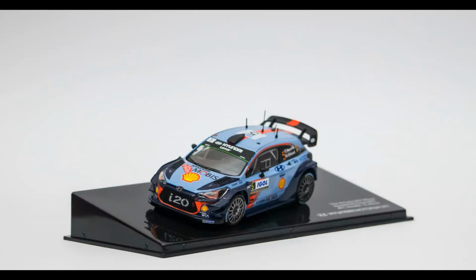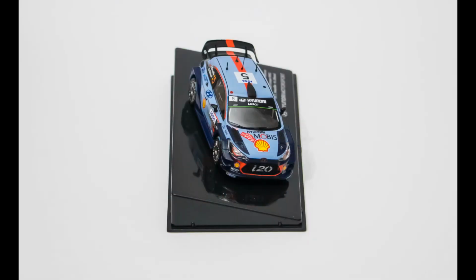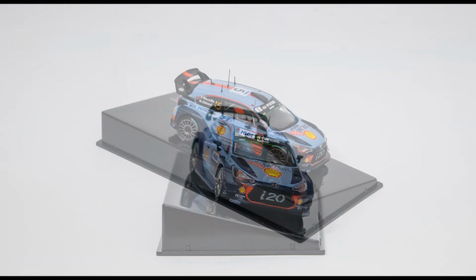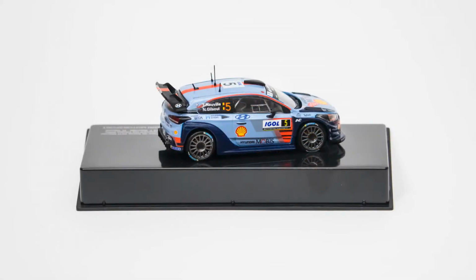First impressions of the model are good. It has a larger than normal display case, and being a brand new model rather than a second-hand one, it is pretty much spotless. The base is slightly different from many of my other models in that it has a gloss finish. It's probably easy to cover this base with fingerprints if you handle it too often, but as it's meant to be admired and not played with, that shouldn't be an issue.